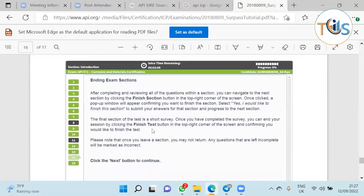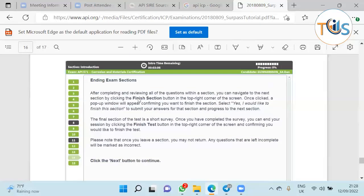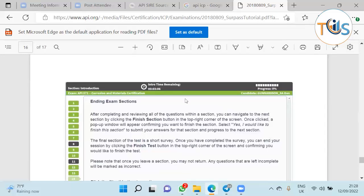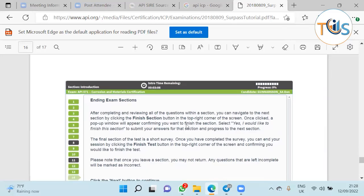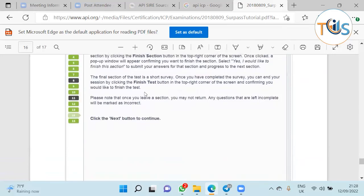At the end there is a final section. It says finish section. If you click on this, it will ask you if you would like to finish this section. And if you click once again, that would be the end of the exam, or when you run out of time. The minute you start the exam, the time will start ticking here until it reaches zero. And then automatically you run out of time and you can't continue anymore. And that would be the end of the exam.